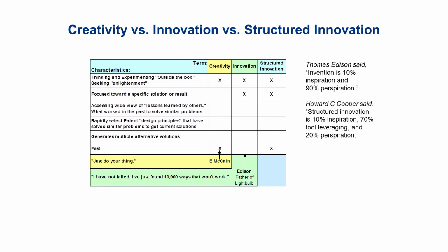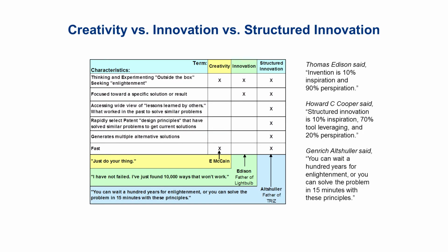It's fast because it is able to quickly access a wide range of lessons learned by others, which will help solve problems like your current problem. It's also fast because it rapidly selects design principles from over 5,000 patents, which will most likely solve your current problem. Now that's powerful. Altshuler, the father of TRIZ, or Russian structured innovation, would often say after demonstrating it, "You can wait 100 years for enlightenment, or you can solve the problem in 15 minutes with these principles."